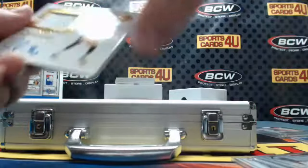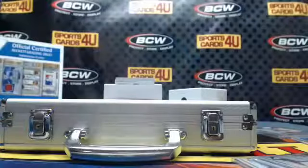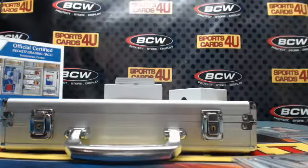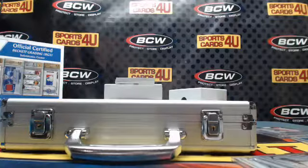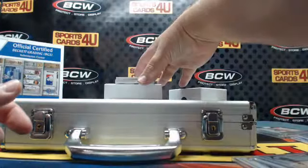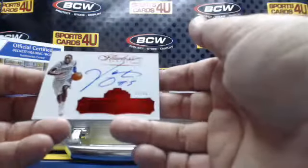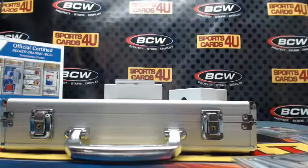Autograph jersey, 15 out of 25 for the Lakers, Julius Randle. Red foil autograph, 11 out of 15 for the Magic, Victor Oladipo.